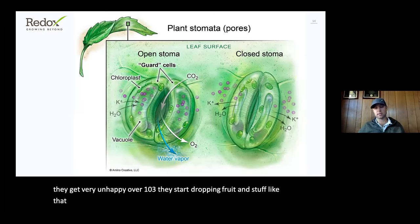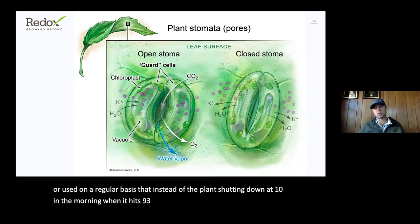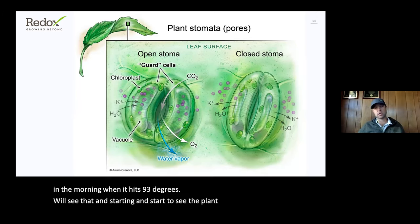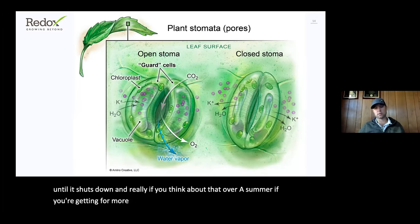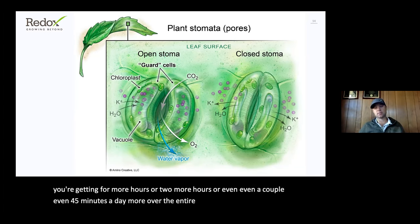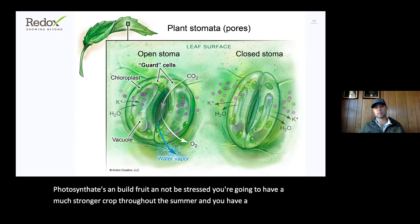They start dropping fruit and stuff like that. And what we've seen is that in places where diKaP is applied or used on a regular basis, instead of the plant shutting down at 10 in the morning when it hits 93 degrees and starts to stress, we'll see that tree will hold on till 2 PM until it shuts down. And really, if you think about that over a summer, if you're getting 4 more hours or 2 more hours or even 45 minutes a day more over the entire summer, where that plant is able to continue to respire and produce photosynthates and build fruit and not be stressed, you're going to have a much stronger crop throughout that summer, and you're going to have a much better yield at the end of the summer with a happier tree.